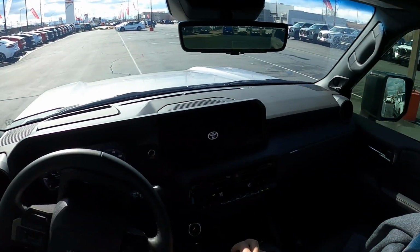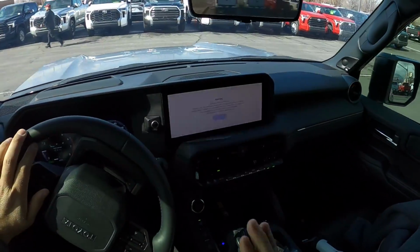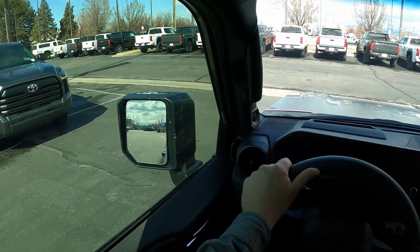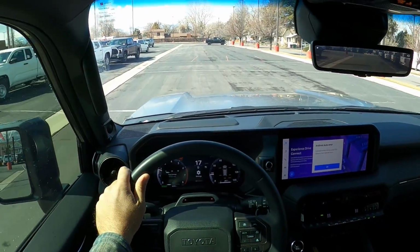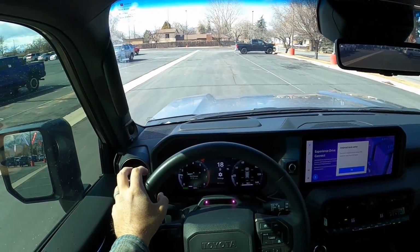So right off the bat, you do feel a difference with the 4Runner, right? You get that shove from the back because it's in two-wheel drive, rear-wheel drive. The Land Cruiser, you feel like you can feel the clawing at the front end, so that does feel different. Now the suspension still feels truck-like. I would say that it's slightly more comfortable in the 4Runner.